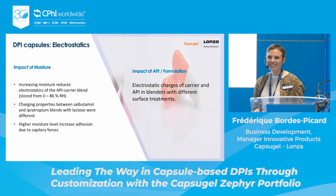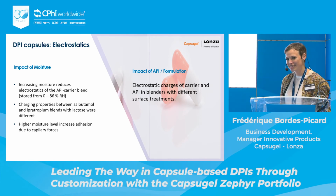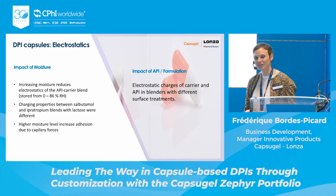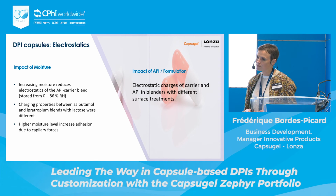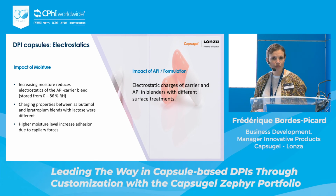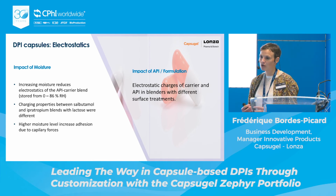So electrostatic is another topic that is coming often. And we have, again, at Capsugel Lonza, our technical service, which are present, that can come on the capsule filling machine, helping out to find the right conditions to actually ensure we can mitigate that kind of risk.